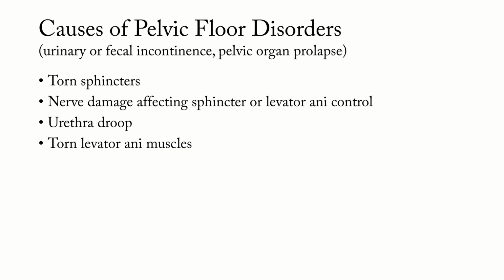Torn levator ani muscles can cause all three types of pelvic floor disorders. Levator ani muscles will sometimes rip away from their anchor points rather than the muscle fibers themselves tearing. This is a failure at the interface of muscle and connective tissue. For example, the levator ani often avulses or rips away from their peripheral attachment to the arcus tendineus.